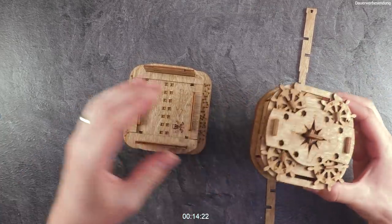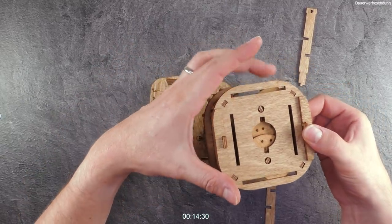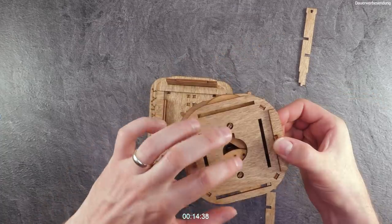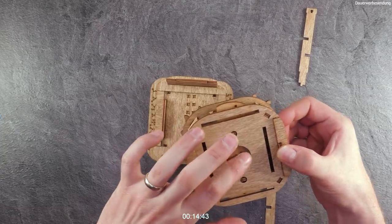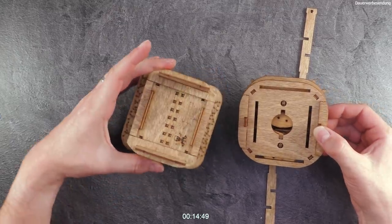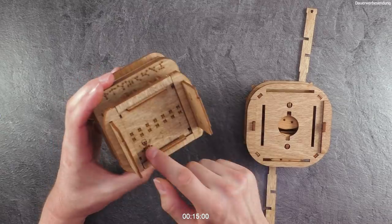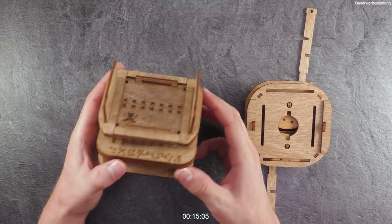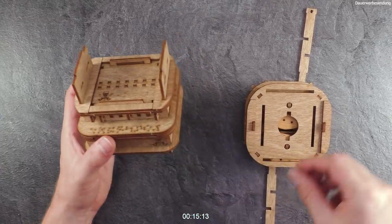Not sure if I will need this again. Well, it seems there's more to it. I can twist these semicircles here, and there are some symbols visible down here, which maybe help me to decode something that will happen later. Let's see. So now it tells me: go to the skull. The skull is down here.